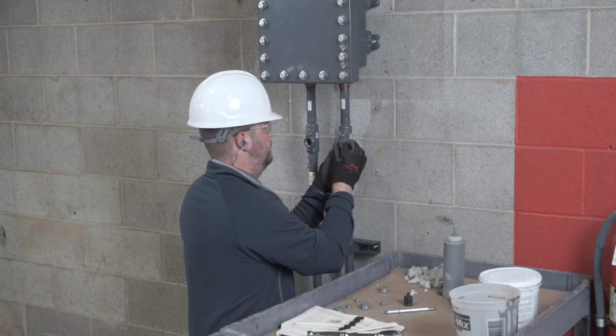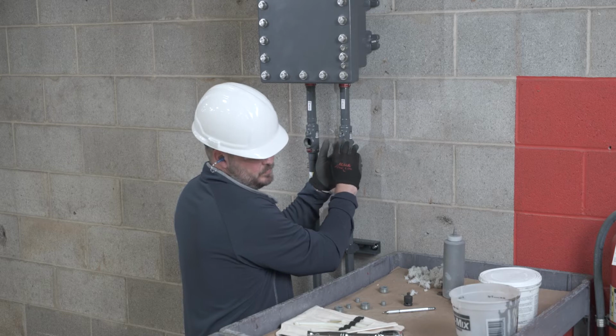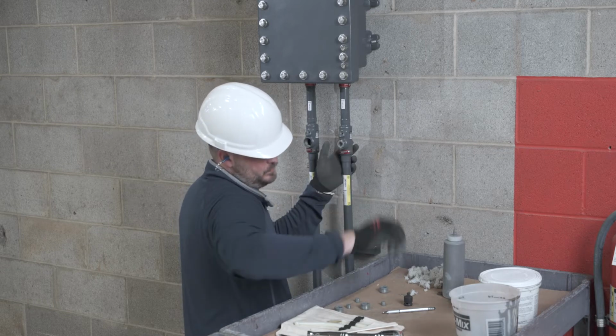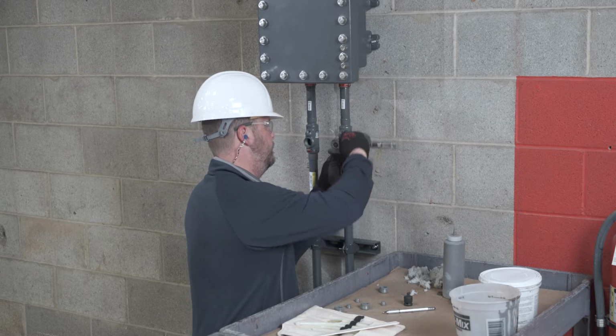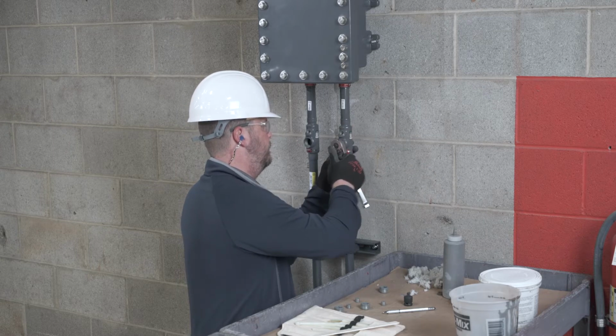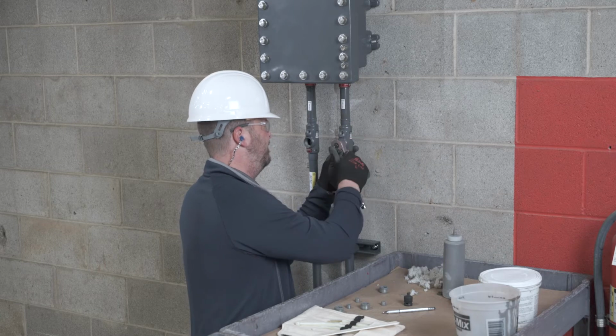Another important listing is UL1203, which is the safety standard for safety, explosion-proof, and dust ignition-proof electrical equipment for use in hazardous or classified areas. This listing is available on Conduit unions, GUA series outlet boxes, ceiling fittings, and EC series couplings.